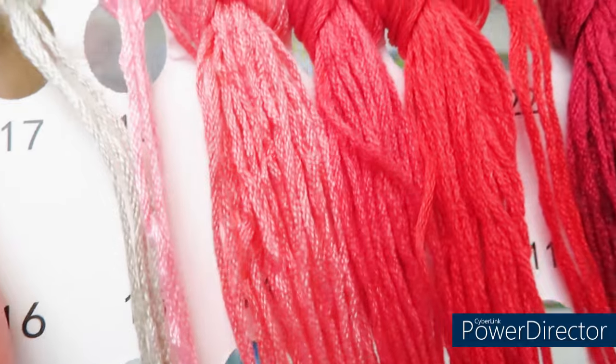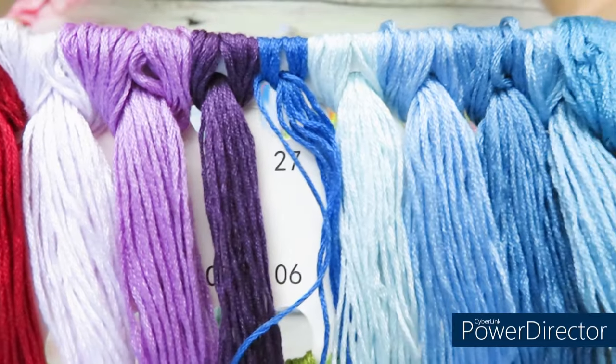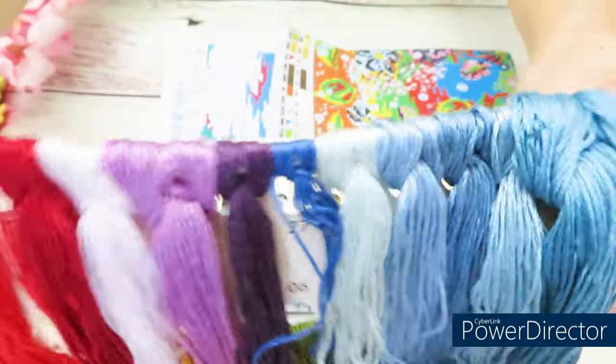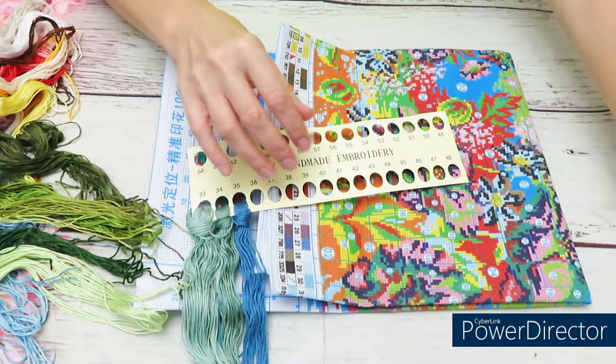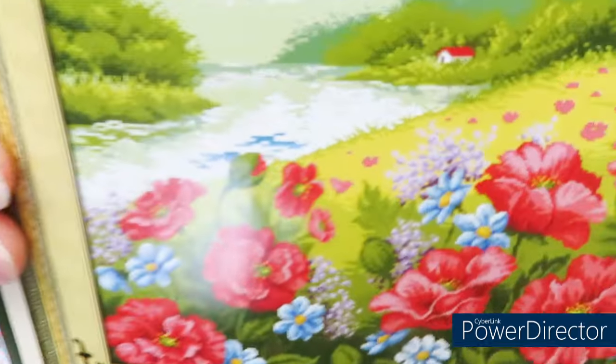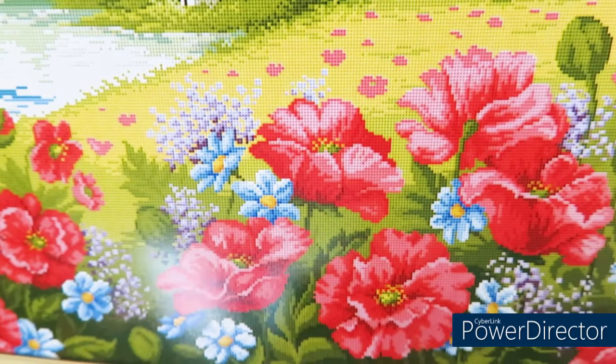Oh, they are so saturated. Oh, the beautiful purple, so pretty. And lots of blues, of course, for the sky. Oh, wow, where does the purple go? Let's remind ourselves. Where is the purple? Oh, there are some purple flowers up there. Love those blue flowers. That's pretty.